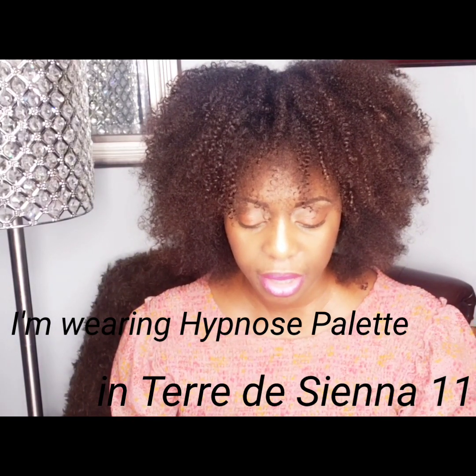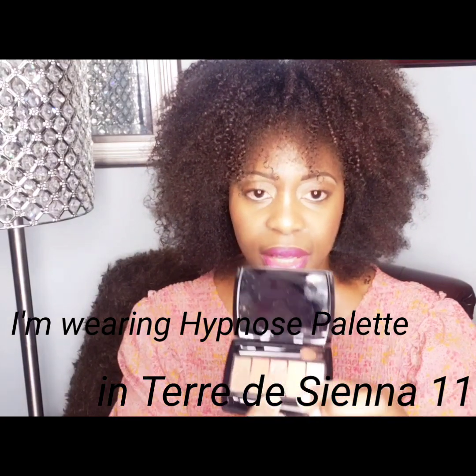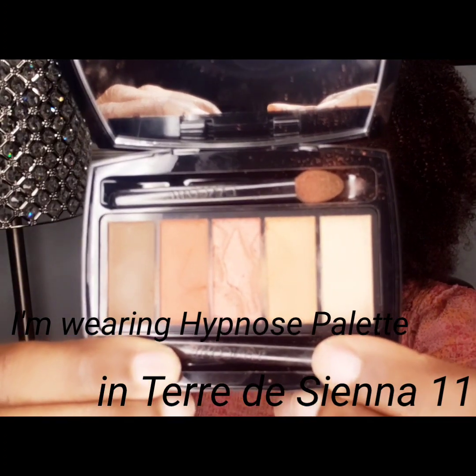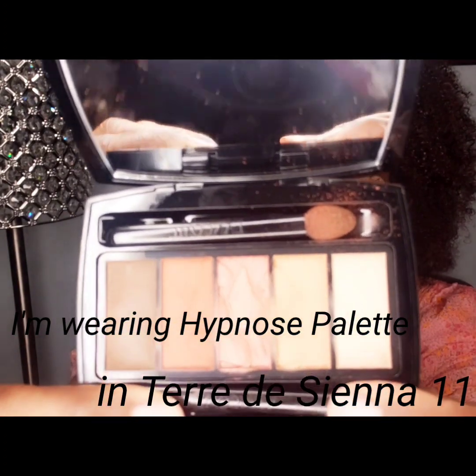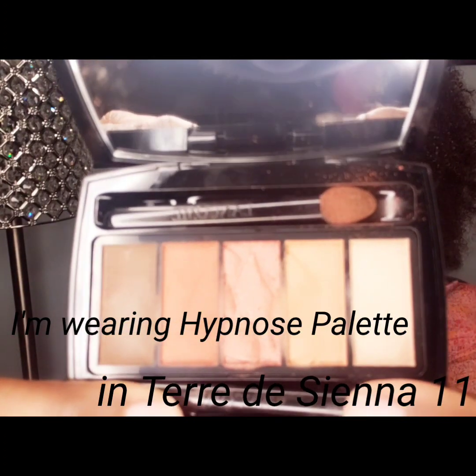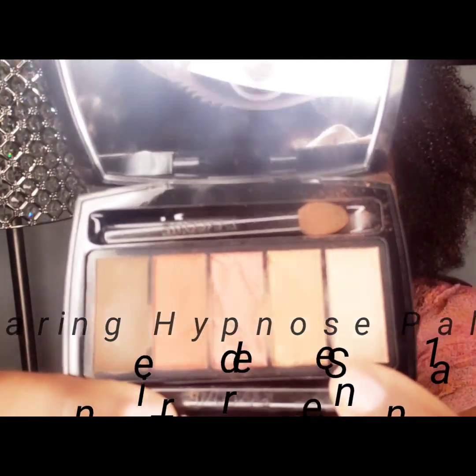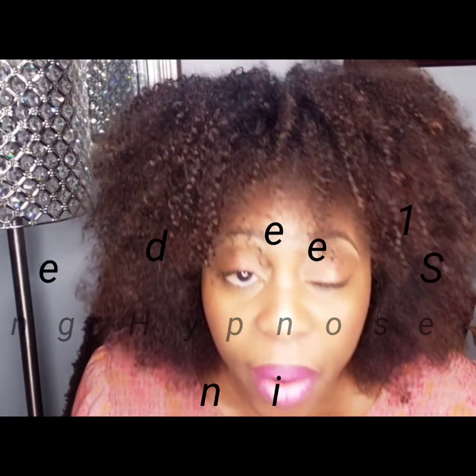I just love these colors. I'm going to see if you can see that there. I don't know if you can see that. Isn't that absolutely beautiful? It's kind of like a burnt orange color in there, browns, neutrals. It has like a nice little shimmer right there, and I'm actually wearing it right now. I don't know if you can see, right? But I absolutely love it.